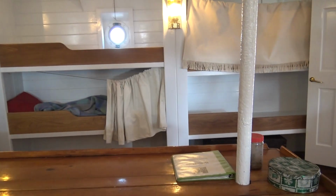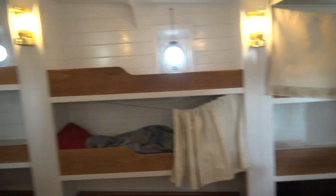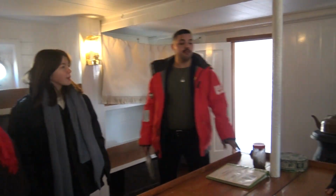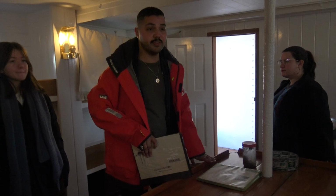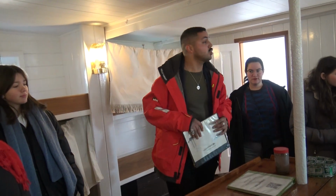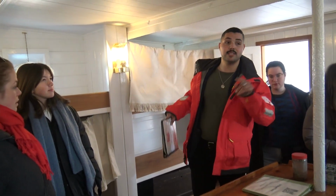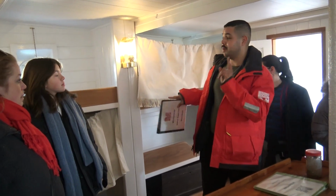In the crew's quarters. 30 people in this ship. Currently in an area known as the forecastle, sometimes abbreviated to the fo'c'sle if you're a sailor and you're a slick talker and you speak fast just like this. This is where 20 of our 30 crew members would stay in bunks similar to these. These have the exact dimensions as the bunks that used to exist here, but notice they were originally metal.